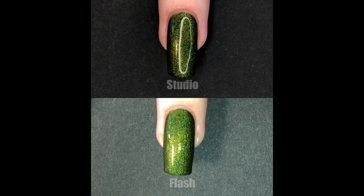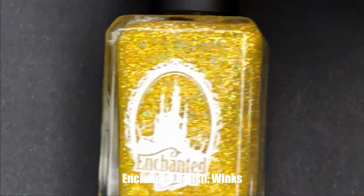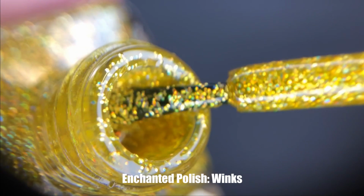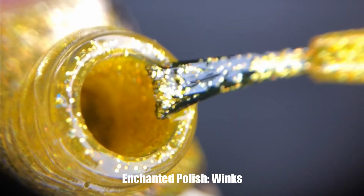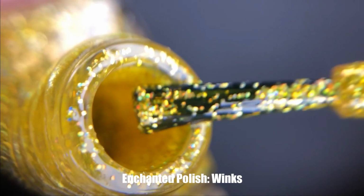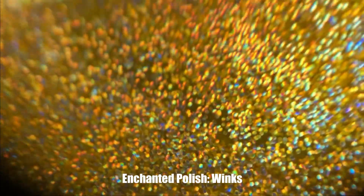I'm hoping to catch that restock, but Winx is a beautiful glitter holo, and oh my god, this might be my new favorite glitter formula. There is something about the size of this glitter and the suspension base that just makes it super opaque, and I don't know, I needed 2 coats on my stupid long nails, and it was just gorgeous.